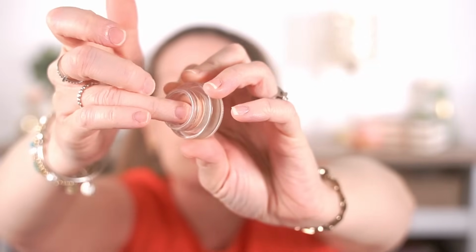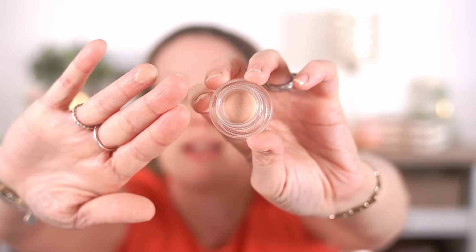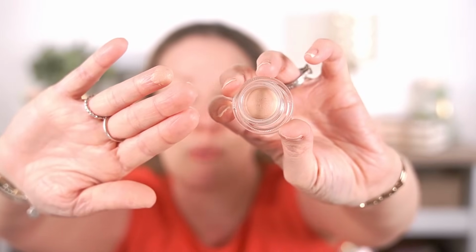So this is from Pixi Beauty, and it's their Correction Concentrate in Brightening Peach. This is one of my favorite color correctors of all time. And this also came out in 2014, so it's 10 years old, just like the Tarte primer. Let me just show you what this looks like. It does come in a really tiny jar, but you only need the tiniest little amount of product. And it's a perfect peach tone to cancel out any darkness around your eyes.